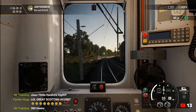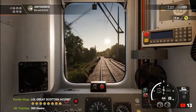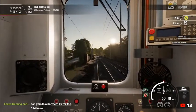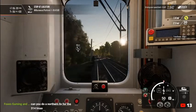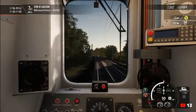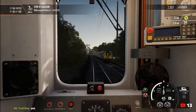Class 380. Oh, ho, ho, ho, ho. Have you seen the 380 coupling sequence? Oh, it's amazing. Also, the 318. 422, 420, I can't remember which one it is. I think it's the 422. Oh, speeding! Brakes! So, yeah. 380 to 0 coupling sequence. It's like train porn. It's so elegant. Because the gangways are a thing. Can I do a northern livery? I could, or I could wait for someone else to make one. Hint, hint. Oh, look, we got a friend that is in the normal ScotRail livery. That's boring. You're boring.